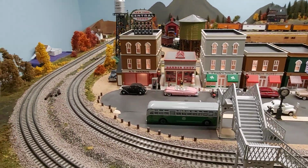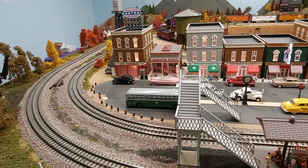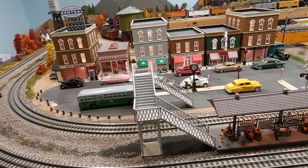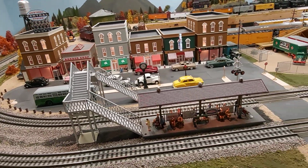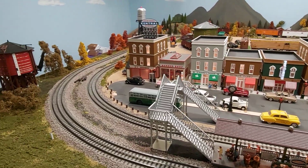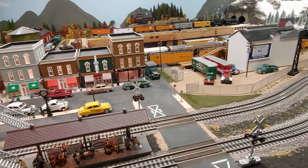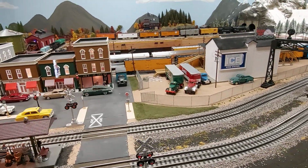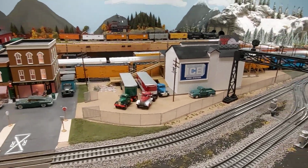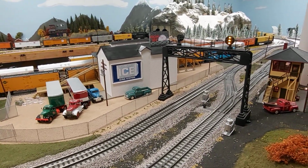This is a downtown area I put together. It was originally just a yard to stock cars because I really hadn't figured out what I was going to do. And I ripped all that out and extended the main lines to the outside of the layout, and then added an icing facility. So now I have some sort of revenue for my railroads, freight to move type of thing.